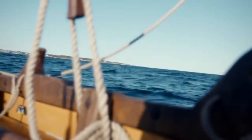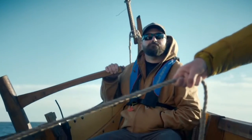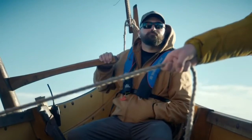I get motion sickness from playing video games, so it wasn't a stretch that I was going to get sick out here getting tossed around in the sea. Half an hour later, Blue starts feeling better. He's finally finding his sea legs. It's time for the speed test.